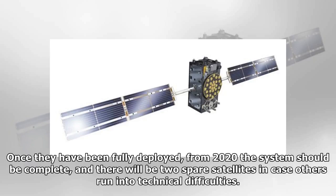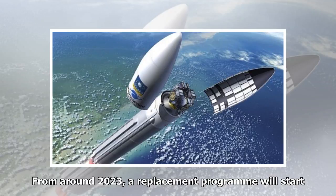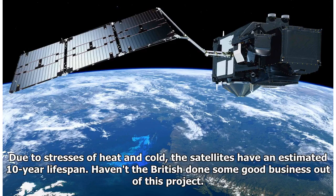Once they have been fully deployed, from 2020 the system should be complete, and there will be 2 spare satellites in case others run into technical difficulties. From around 2023, a replacement program will start. Due to stresses of heat and cold, the satellites have an estimated 10-year lifespan.